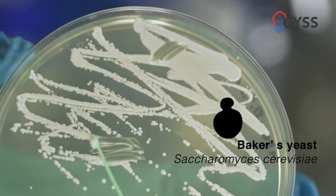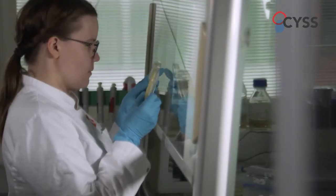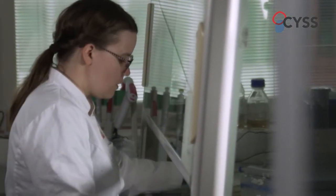I'm modifying the yeast cells so that they would learn to use cellobiose as a raw material instead of glucose. So we would want to use sugars derived from, for example, cellulosic biomass instead. I've produced polyhydroxybutyrate, PHB, with cellobiose, and I've compared two different enzymes inside the yeast cells.